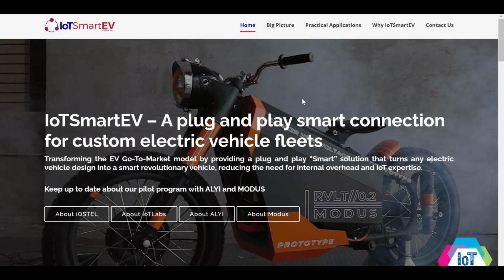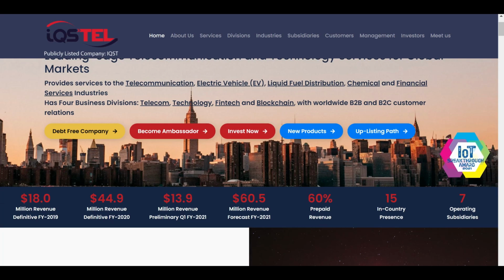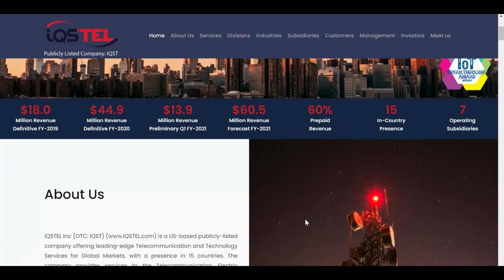So that is that. Now I've moved on to the IQST website. Now this isn't an update, but they do keep updating their website. So this is just a few things that I wanted to point out. As you can see, they've got their revenue for the past few years here. They've got their full year quarter one 2021 revenue here, and the full year one over here. So they have been keeping that up to date.